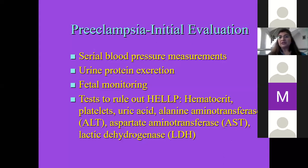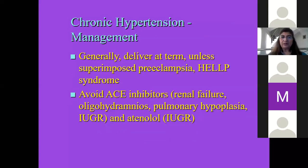If the LDH is more than 600, then it means that the cause is her preeclampsia, which is causing this LDH. Because during pregnancy, the patient can present with other liver disorders as well. But if the LDH is more than 600, then it is more significant that it is due to preeclampsia.